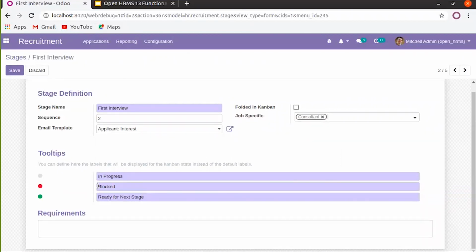Then we have an option here for displaying details, such as what this option is for. If it is red, it is blocked. If it is green, it is ready for the next stage. Likewise, you can add it here. Then we have a recruitment tab here. This is free text. You can enter the initial qualifications for this stage. This will notify the person handling the application that from first interview to second interview, it needs minimum these details. For example, the first round should be passed and the technical skill should be good. Like that, you can provide the basic details here so they can understand easily.